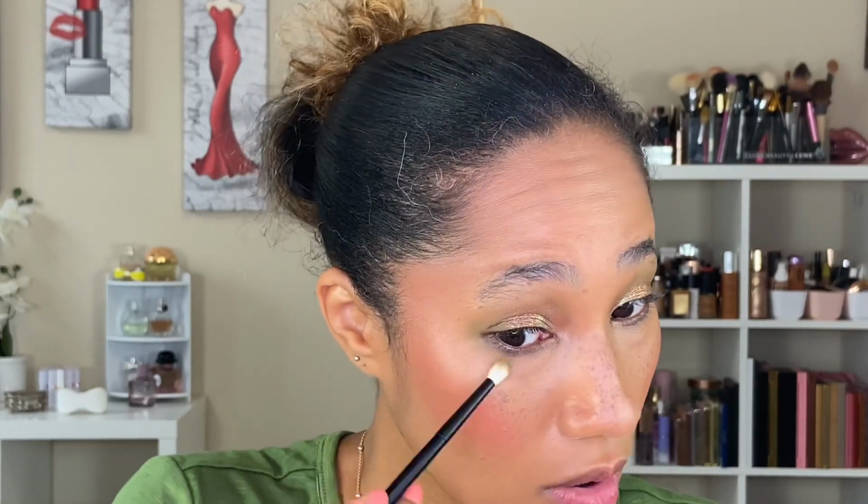And then let's go back in with Dusk. So this is the Army Green one, and I'm going to take the primer shade, and I'm going to go in with my Rephr 13 brush, and I'm going to use that to smoke out the lower lash line just ever so slightly. So just taking a little bit of it, smoking it out, because I actually just really like that shade. I'm not even gonna lie.